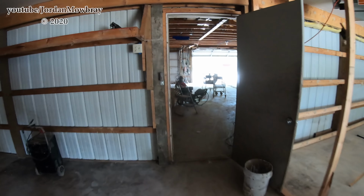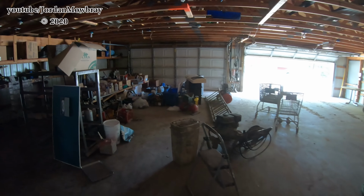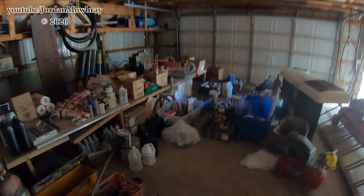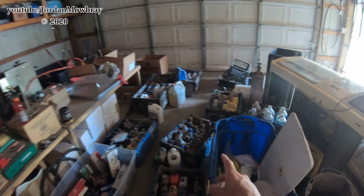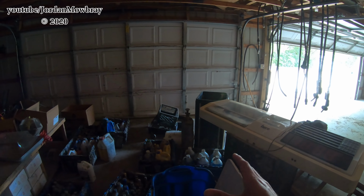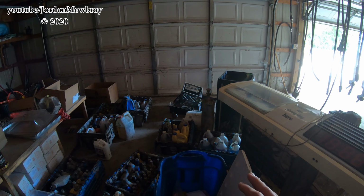Over here in the side room, you can see a little bit more of the stuff that they were able to salvage. So you can see some oil, some antifreeze, looks like some fuel stabilizer, and some windshield washer fluid. These items are not consumed, so those they were able to recover and should be able to reuse.